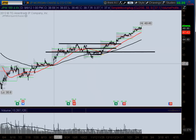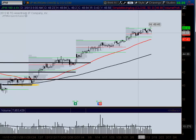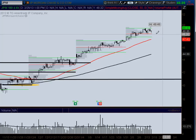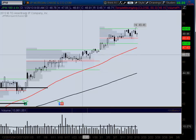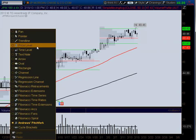JP Morgan, on the other hand, I think, I don't know, maybe I just like the potential chart setup more. But you look at this 48.42 level, give or take 48.40. Right now that's holding up short-term buyers for the last couple of days. From there, let me zoom out so we can see it better. There we go. You just kind of look at where the last major pivot was in JP Morgan.